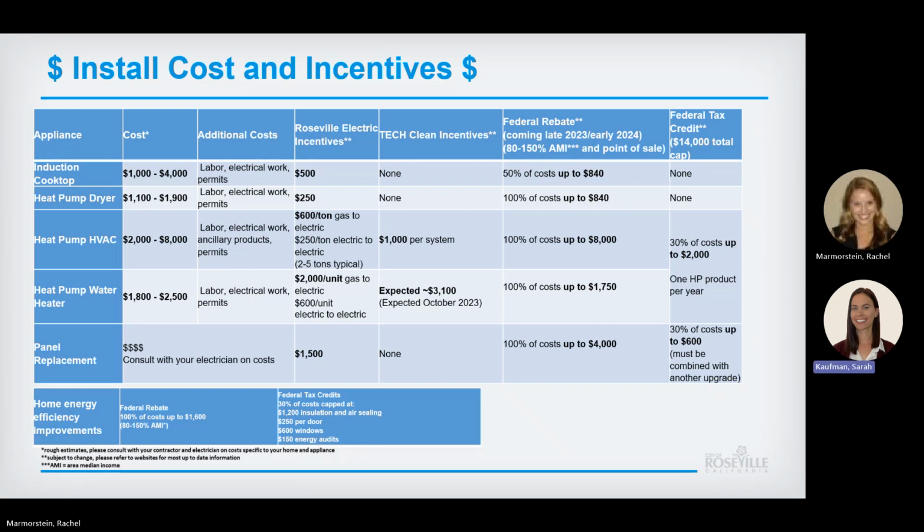We wanted to give folks a general idea of the costs and incentives associated with our four major electrical products. Keep in mind this information can change. Funding can be exhausted, incentives could be enhanced or discontinued, so continue to check back on each individual resource we provide. Roseville electric rebates and federal tax credits are available now. Again, this is as of September 2023. And participation is high in the Roseville programs, so it is possible for funding to run out before the ending of our fiscal year at the end of June of 2024.